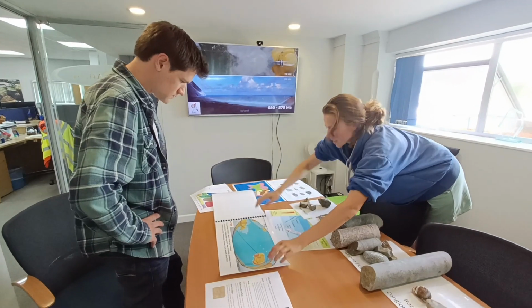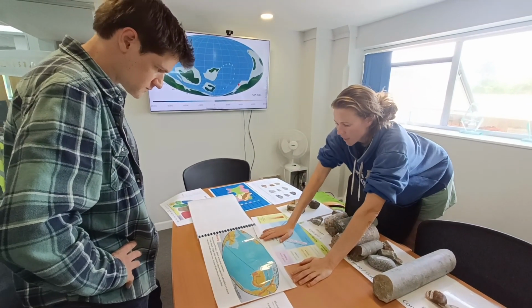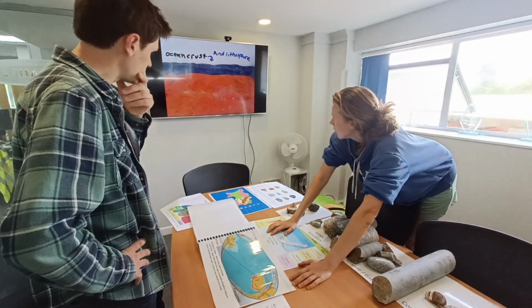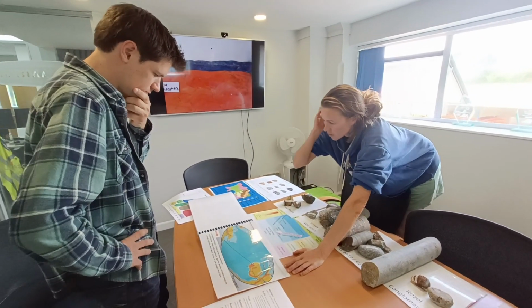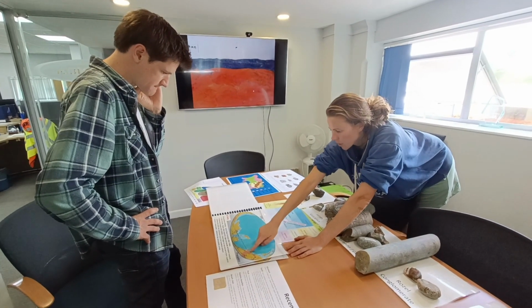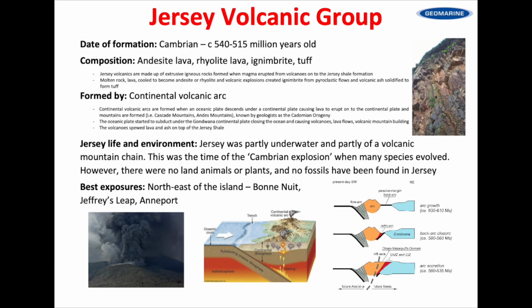So Jersey is here, and this is sort of plate tectonics when everything's moved around. So it's completely different to what we know today. And then moving forward, this is pre-Cambrian, sort of 600 million years ago, something like that. We start to get closure of this ocean, and we've got a subduction zone where the oceanic crust goes underneath the other oceanic crust, and we get a volcanic building episode.